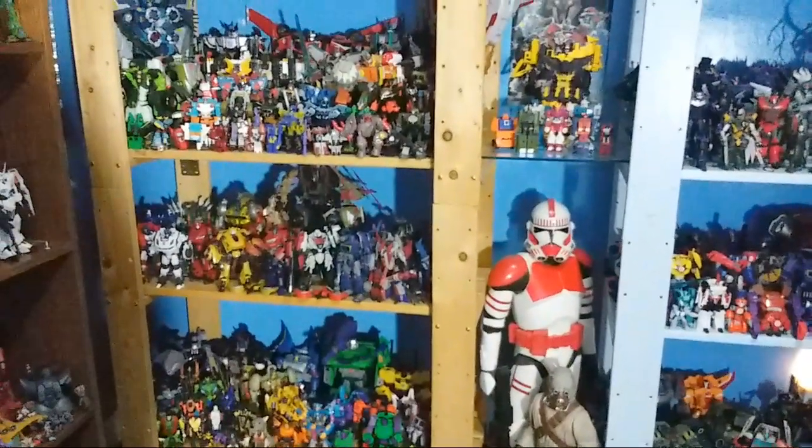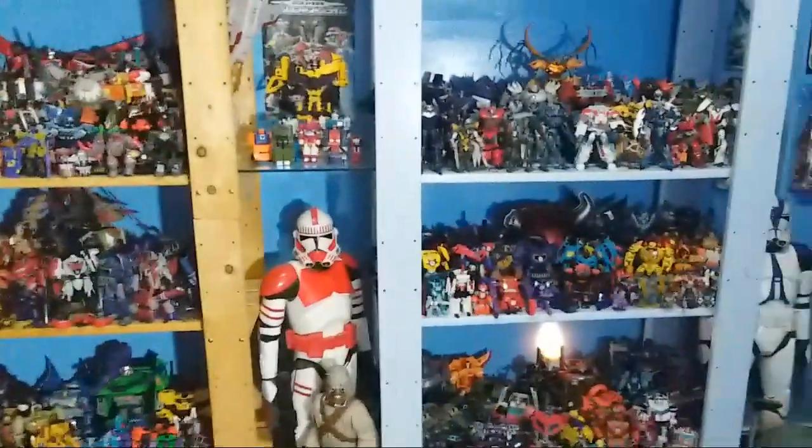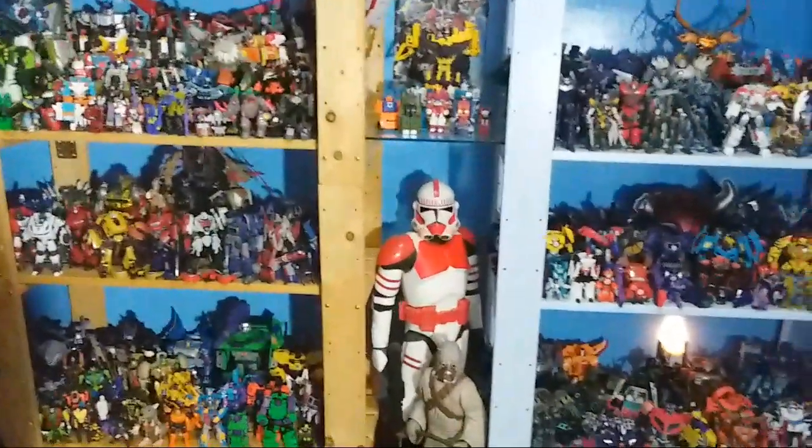Bad Batch. The vehicles, not the Star Wars cars. Those are stupid. Yeah, I have the Slave One. That's the only one I have. I don't have a vintage blue Snaggletooth, but I do have the modern blue Snaggletooth.